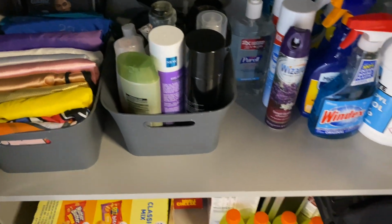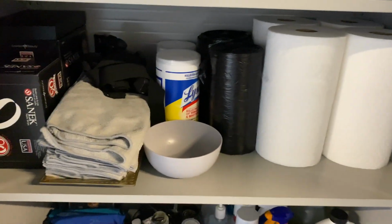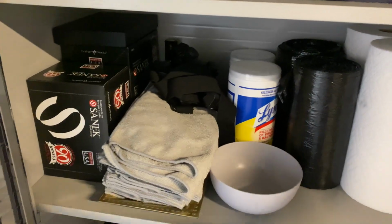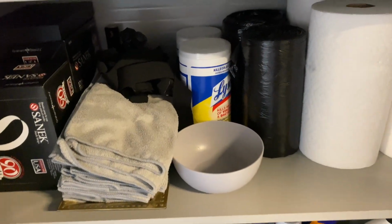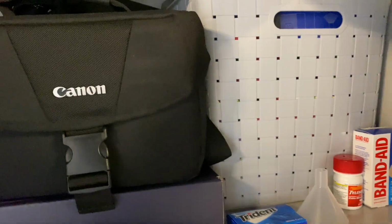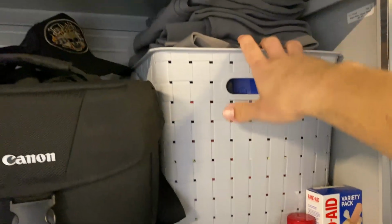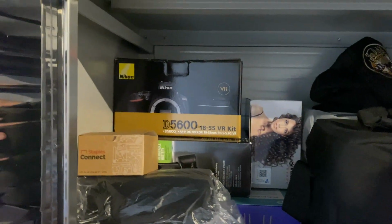Got some extra sprayers in there, some do-rags, some more aprons. Got some trash bags, all my disinfectants, my paper towels, neck strips, my rags. Got a bowl for my lunch. I got some band-aids. This is personal stuff over here, up here. Some old curtains. I got some old different weird clippers in here, Chinese clippers. This is my camera bag. Back here is just a bunch of boxes that I kept for clippers and stuff.